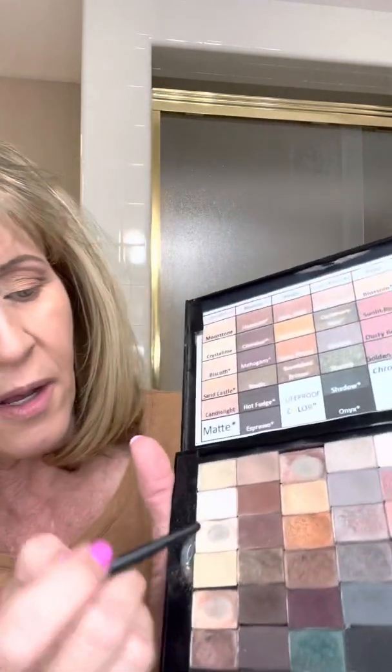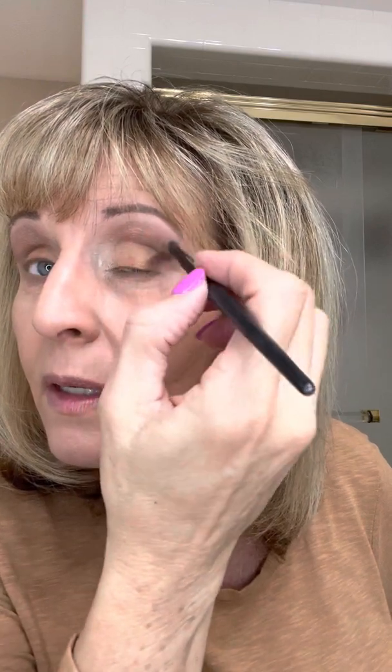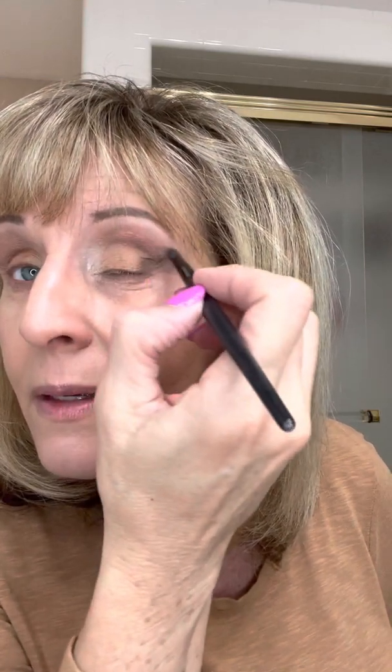And then I'm gonna take a little bit of this, it's called Mahogany. And it's just another brown. And I'm gonna take a little bit of it and I'm gonna put in the corner here, kind of in a V. Okay. A little bit of mahogany on both sides. I'm gonna blend it.